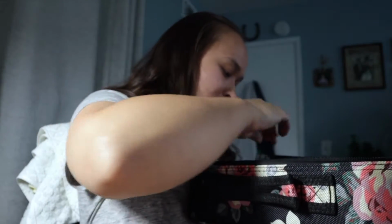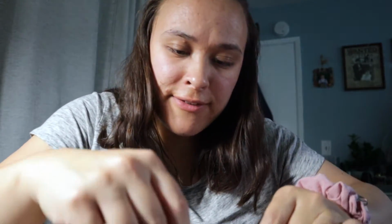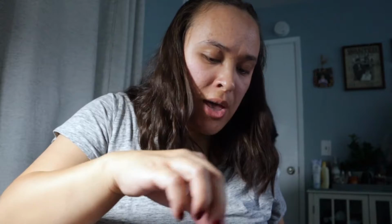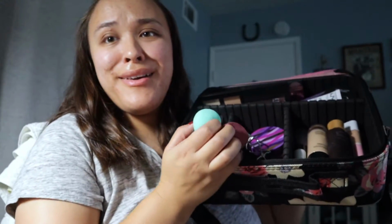Let's fix this first. The divider came loose. Okay, let me fix this first. It's a quick and easy fix to do. What is going on? I don't know what's going on. Oh well, I'll fix it later. But anyway, I need to put you guys a little bit downwards because this is heavy.